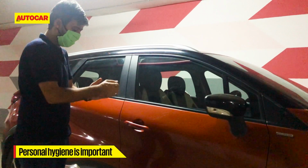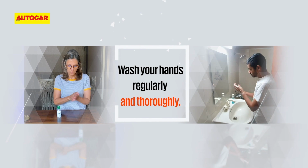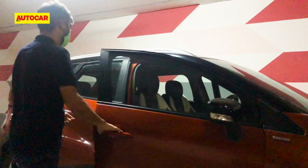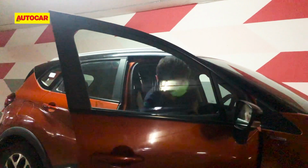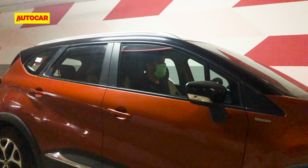The first thing to do is to practice your personal hygiene before you get in your car. Wash or sanitize your hands before and after you drive. Wear your mask in the car too, to prevent your own sneeze or cough spreading, or even inhaling other droplets when you roll down your window.